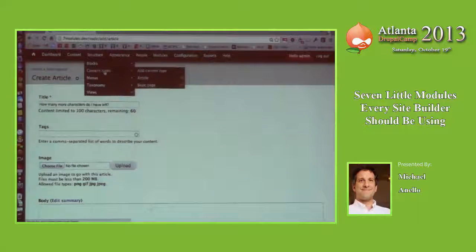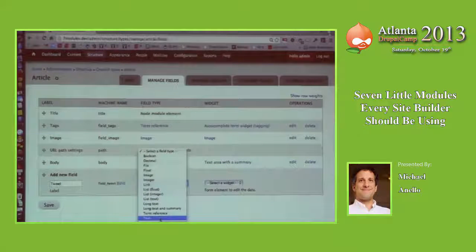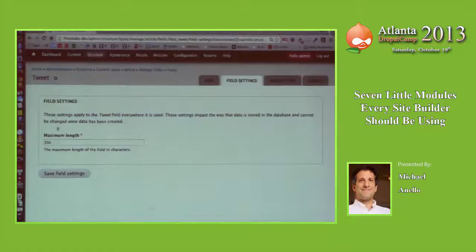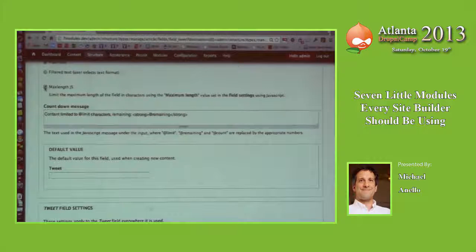So this also works for fields that you add, obviously. So if we want to add a new, call it a tweet field, that's going to be text. And obviously, you can set the max length to 140 here, and this is that hard database setting I was talking about. But when you have the max length module enabled, just check this. You don't get to put a value in here because it uses the length we just specified of 140. So this checkbox basically just turns on our message.